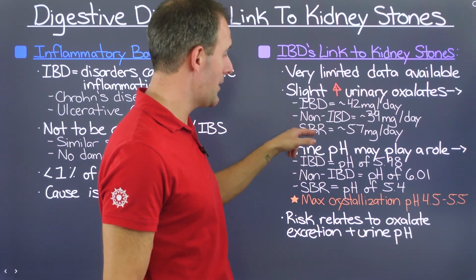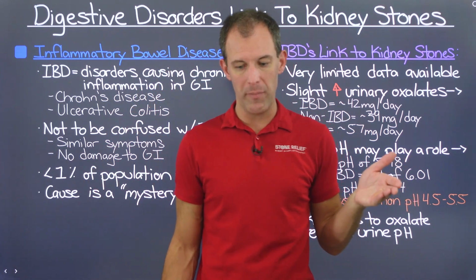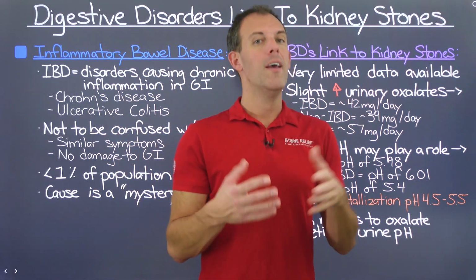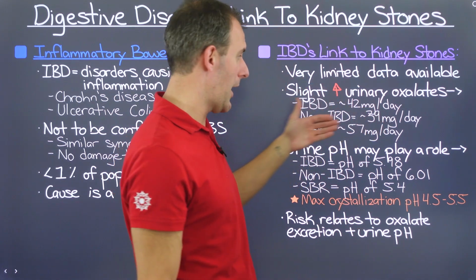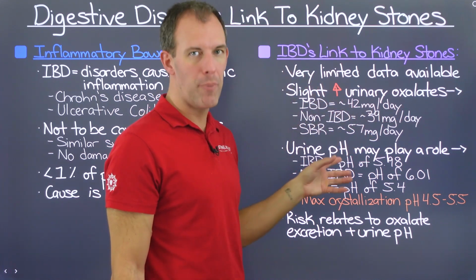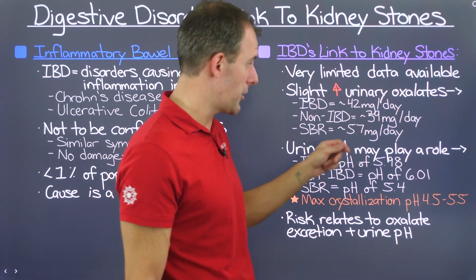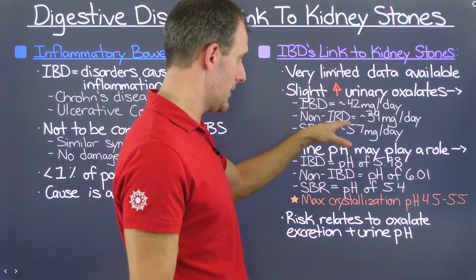And then we also were investigating people who had small bowel resectioning. Now, this could be as a result of a weight loss type of thing, or maybe it is tried as a solution to IBD where they just go, oh, we don't know what's causing it, just cut it out. And this causes a whole host of other problems, because when you cut out a portion of your digestive tract, a lot of bad things happen, hampering your body's ability to deal with oxalate, and then it shows up in our urine, which is why it is higher here in those individuals with small bowel resectioning. It is around 57 milligrams a day. Now, I want to just pause here and point out something that's significant.